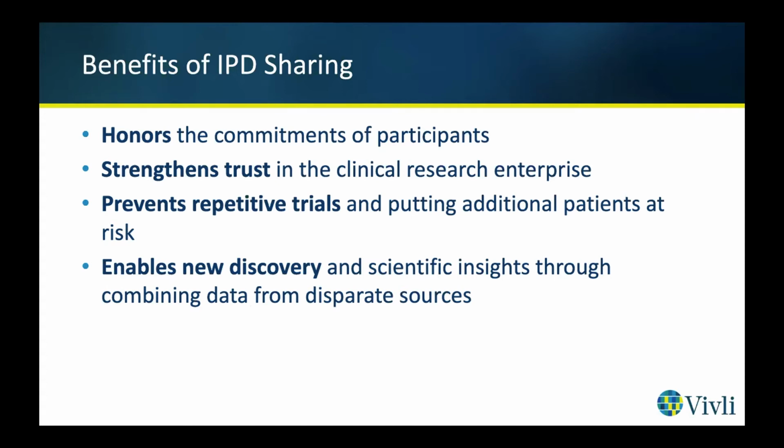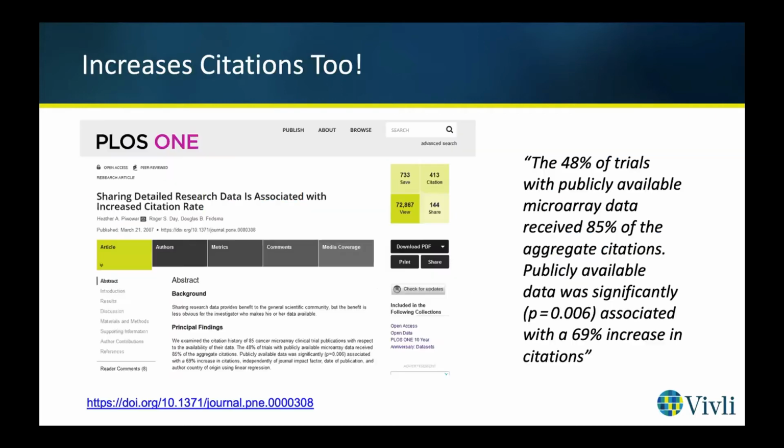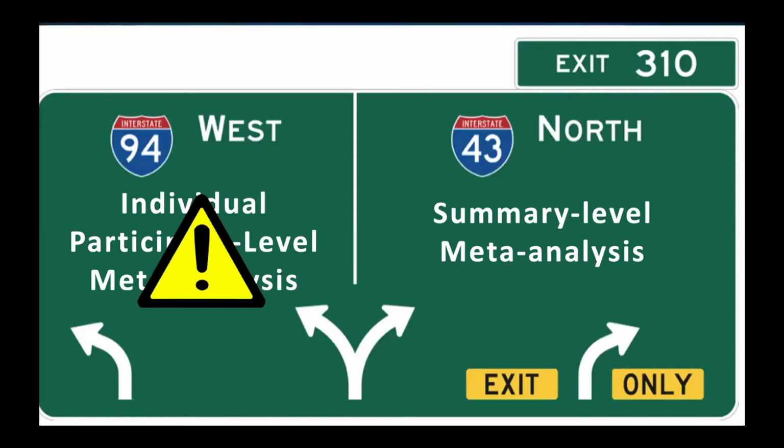And let's not forget also that there's some preliminary data that shows that if your data is open, that increases your citations as well. And the opportunity perhaps to collaborate with people who might be making use of your data as well. It's a new way, I think, of being a community member in science and to reflect that in increased citations. But sharing and requesting IPD is not easy.